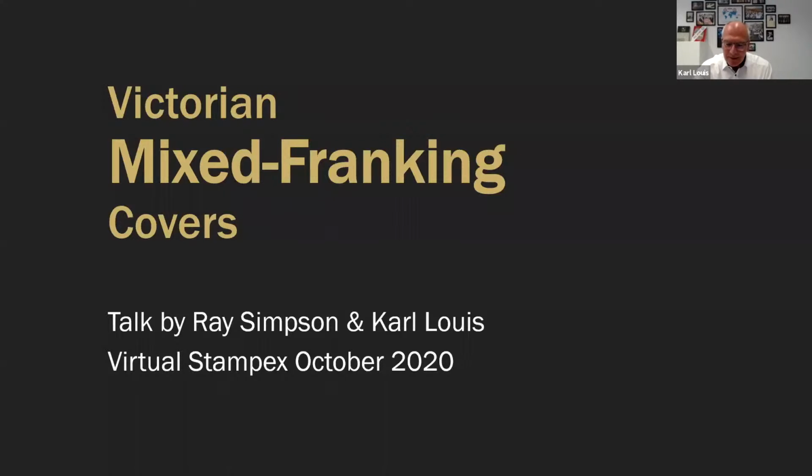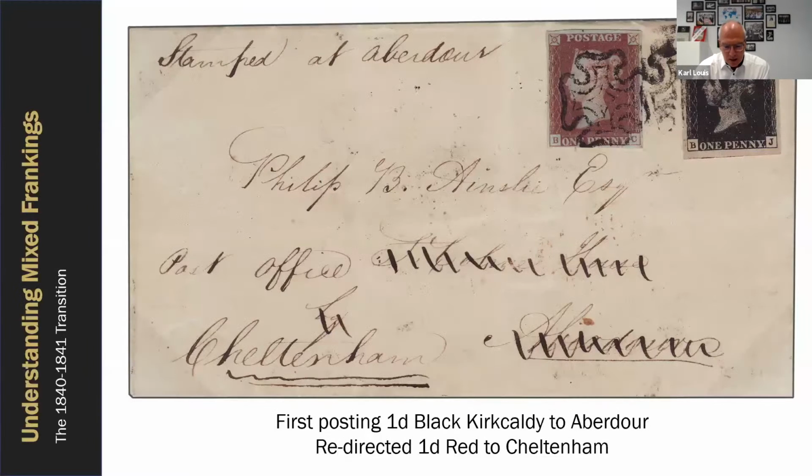So then, let us introduce to Victorian mixed franking covers and to describe the topic we are talking about, and we will gladly give answers to any questions later on. Covers bearing different types of stamps are described as mixed frankings. In our book, we are concentrating on a specific group of mixed frankings of special interest, those with two or more stamps that illustrate the transition from one issue to the next. This short PowerPoint display focuses on the Victorian stamps of Great Britain, which were issued between 1840 and 1902.